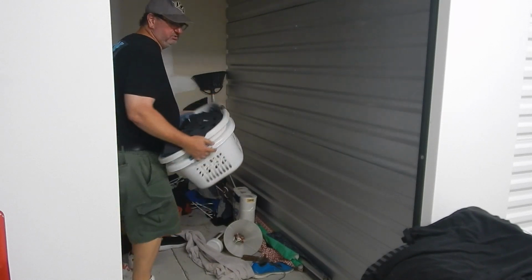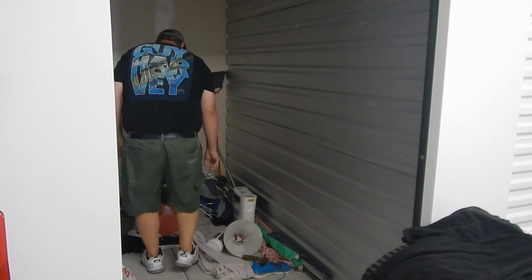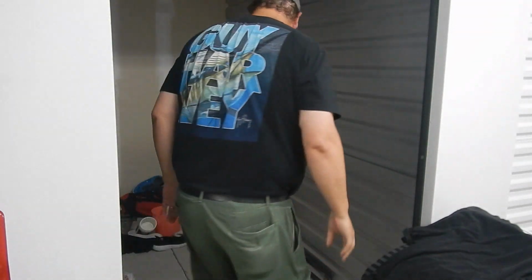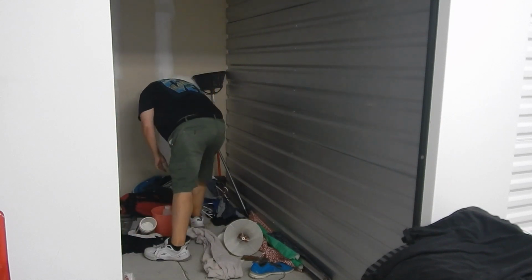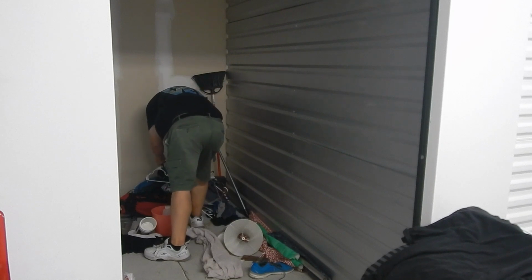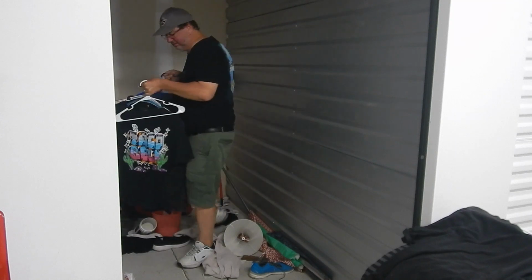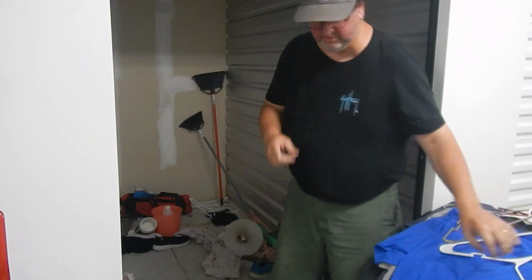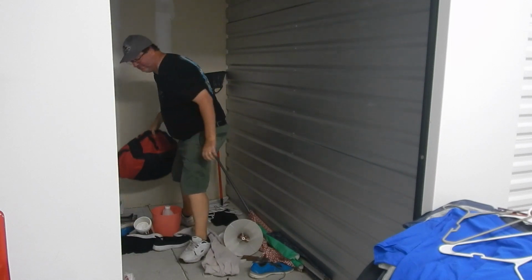Alright. Got two laundry baskets with the rest of the clothes. We got bath tissue. Can't beat bath tissue, can you? Alright, hangers. More hangers. More clothes. I'll put that in the laundry basket. Okay. In the back, in the bottom.